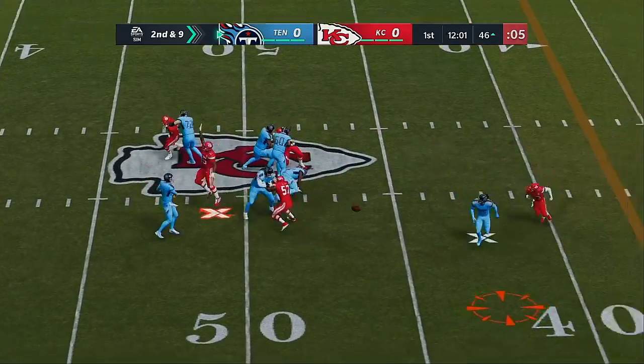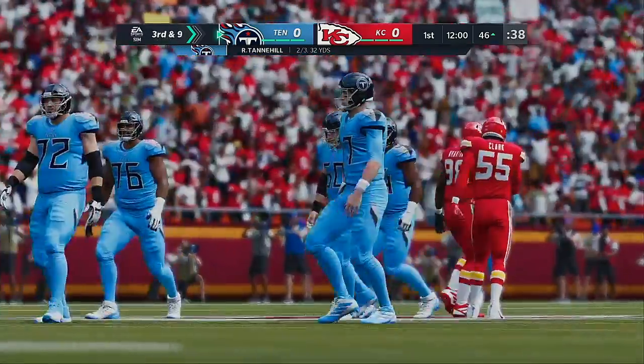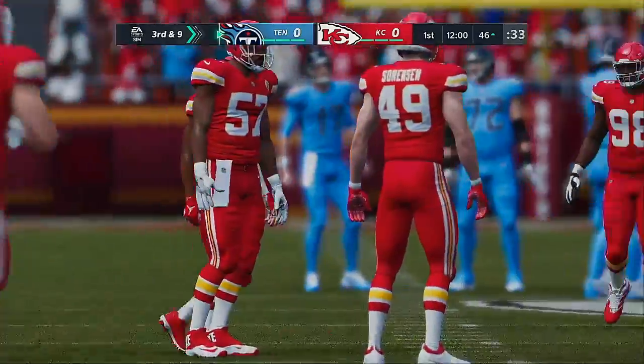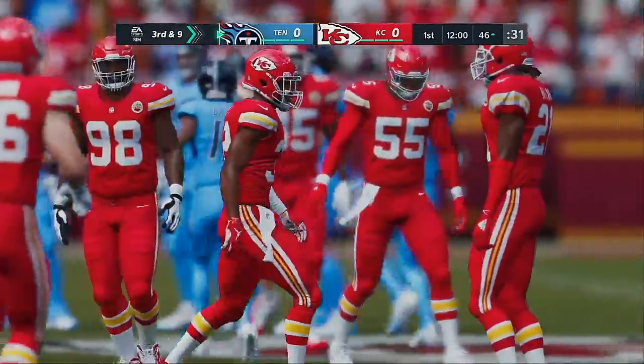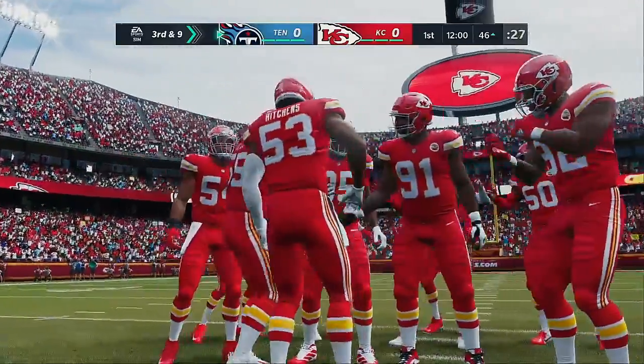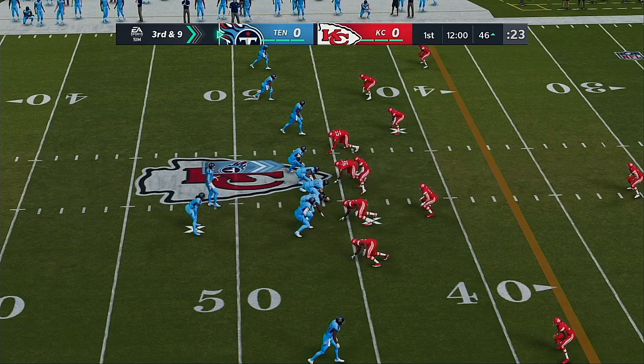A shotgun snap for Tannehill. And his throw is incomplete. He was looking for the running back, Derrick Henry, and it's 3rd down. It's a tried-and-true formula, and I don't think it'll change for as long as we play football. If someone's trying to throw the ball and you can put pressure on them and make it tough, that's only going to help your defense. Yeah, he's being hurried. He got rid of it before taking the hit, but incomplete.